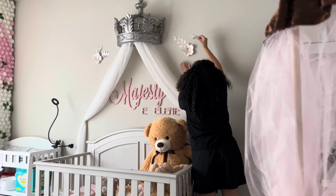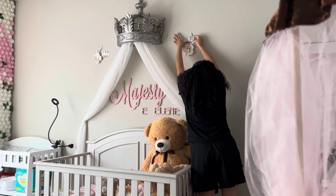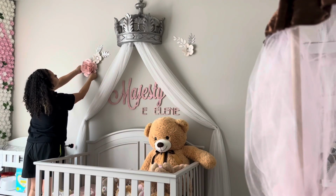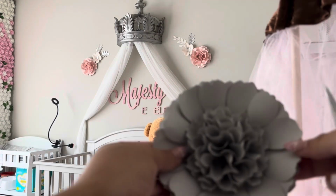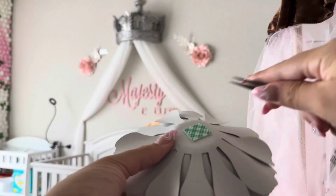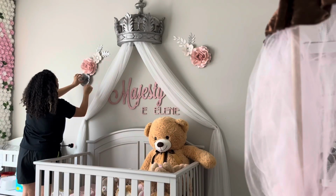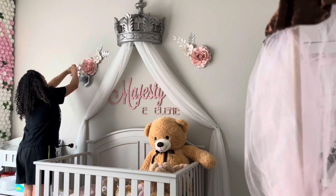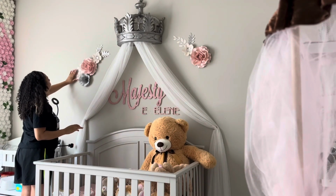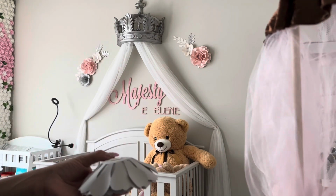And with this, I did give myself grace. I did not go the route of being a perfectionist and using a ruler. I just eyeballed where I wanted to place the flowers, and if it was a little bit off, that's okay, because I can always add little butterflies here and there just to make it all come together. Have fun with it, because you will drive yourself crazy if you need everything to be perfect. So I just started placing them up there however I felt that looked good to me.